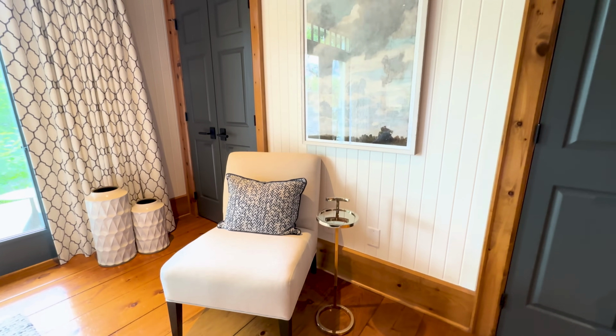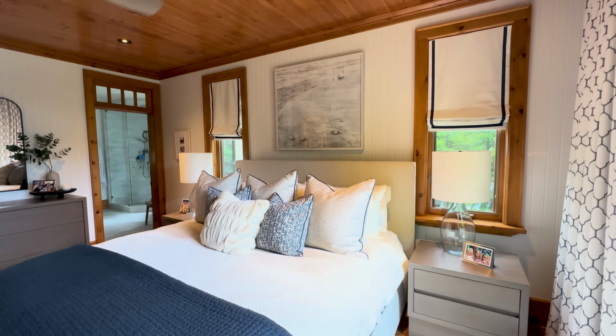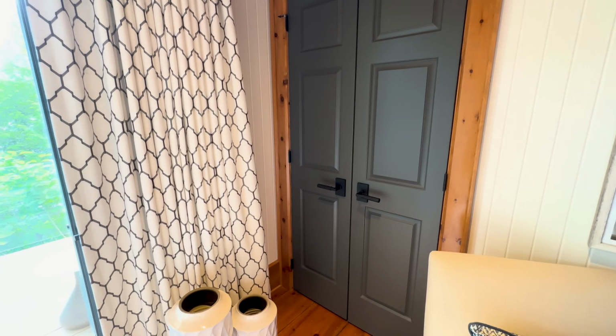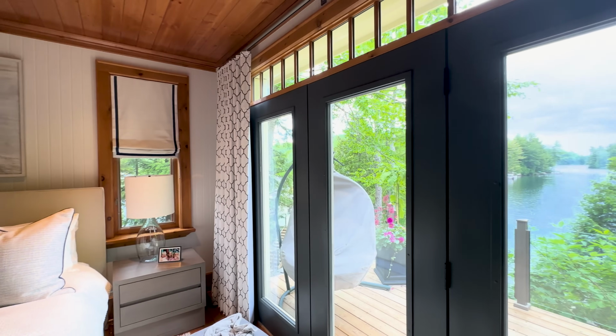Welcome to the principal suite on the main floor. They can preserve the upstairs of the house or the lower level for when they have guests. Otherwise, they can live on the main floor. We redecorated in here, repainted all the walls so that they were light, kept the wonderful existing ceiling. Then, to break it up further, we did that through our bed and bedding.